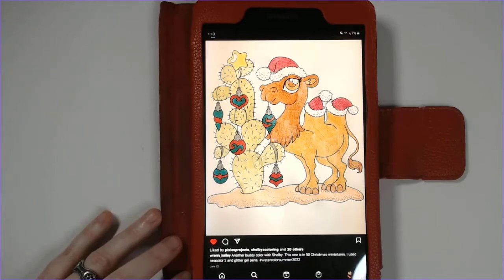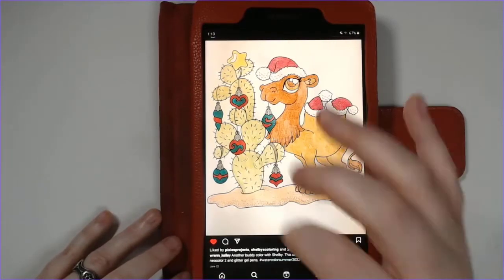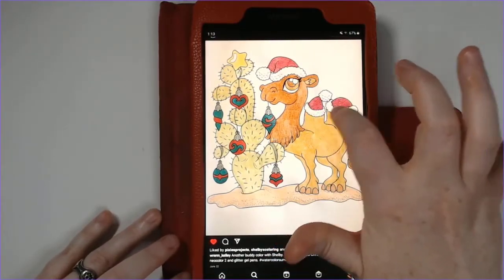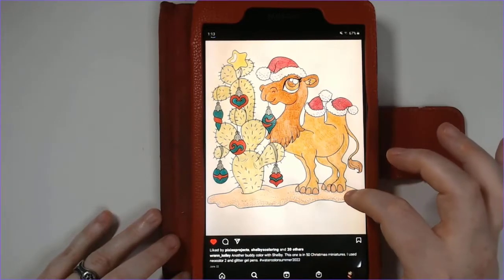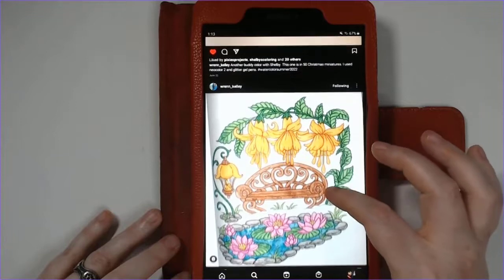I could sit here and say I'm going to do all the Camellia books this month, but I'm not going to set myself up for failure. But it is Christmas in July, so I might try to do one out of there. But this is adorable. I love the little cactus Christmas tree. I love his little Santa hats on his humps. Great color choices. Just overall, very cute picture.